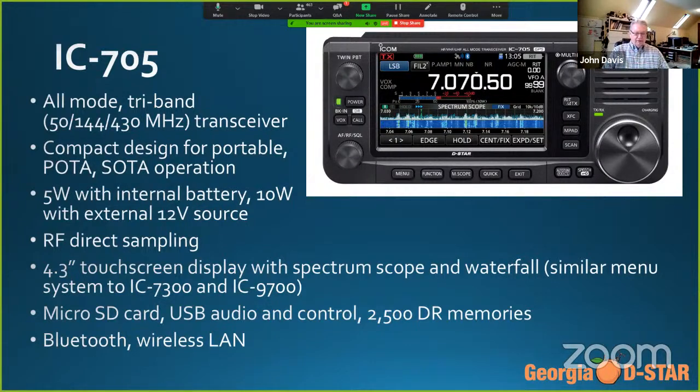Very good. The 705, RF direct sampling, touchscreen. And you'll notice the display on the 705, the whole menu system looks an awful lot like a 7300 or a 9700. A lot of similarities. So I'll say hats off to ICOM on this, that they've kind of standardized on a screen layout and menu system that makes it fairly easy going between radios. A lot of the same features, micro SD card, and it is a micro SD card because this is a very small radio, USB, and it is a micro USB, I believe.